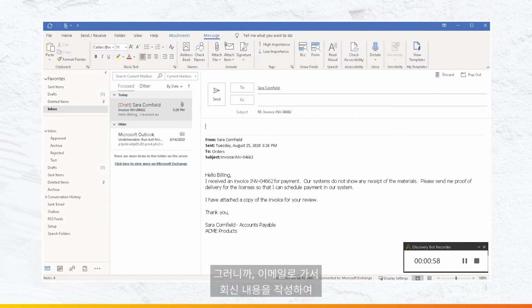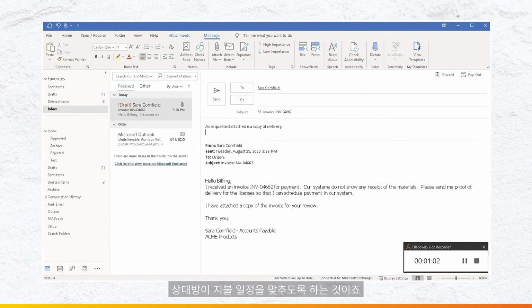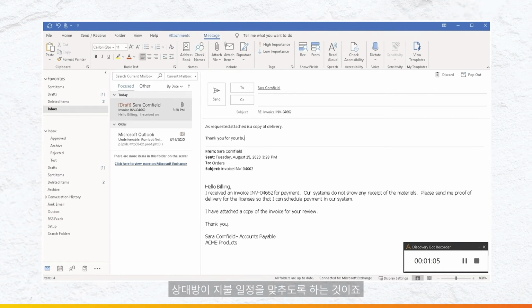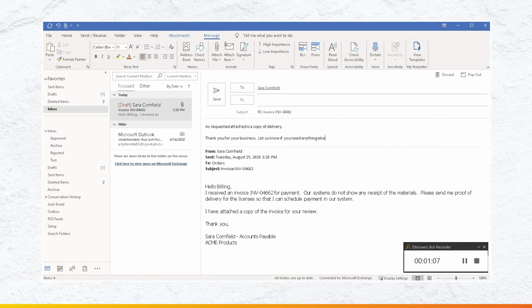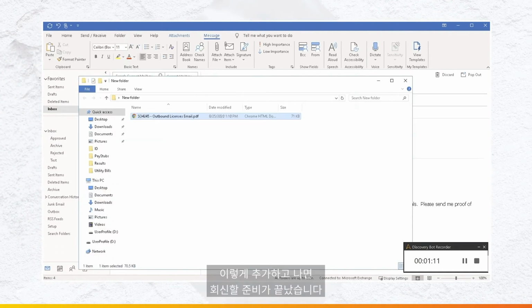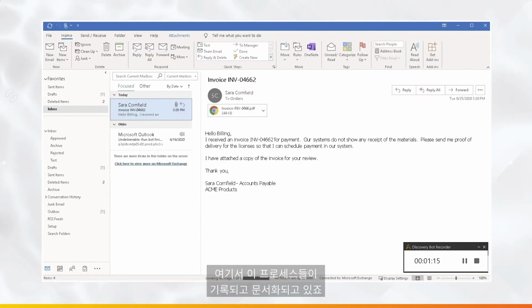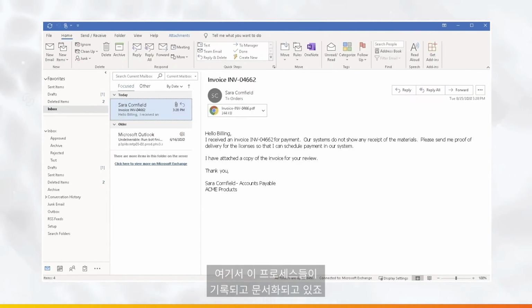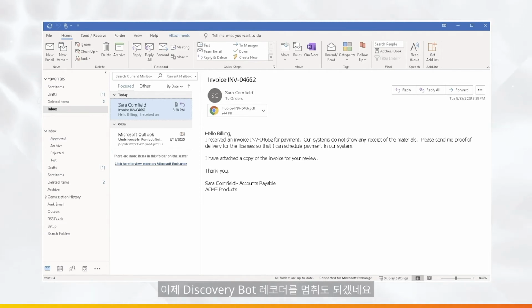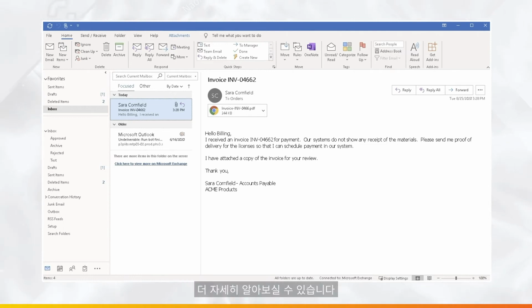So let's go ahead and compose a response back so that they can actually arrange payment for it. All right, perfect. Now all we have to do is actually add in the attachment. So we add that in and we're ready to send it off. With that, the process is recorded and documented, so we can stop the discovery bot recorder now. If you check out the discovery bot spotlight session, they will go deeper into the next steps.